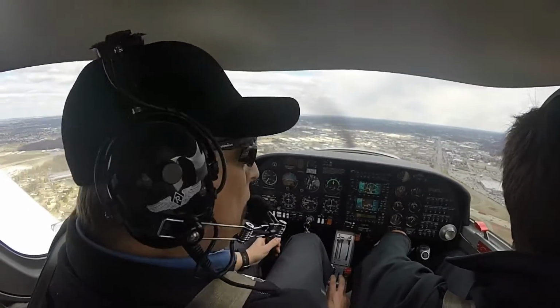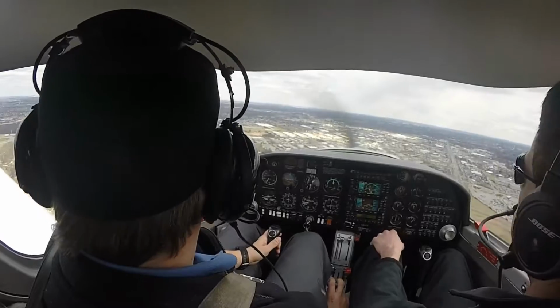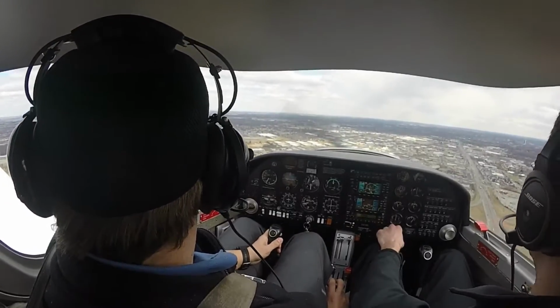Almost looks like it's going to rain over here. That cloud's starting to dip down towards the ground. Downwind, 27, for the course.